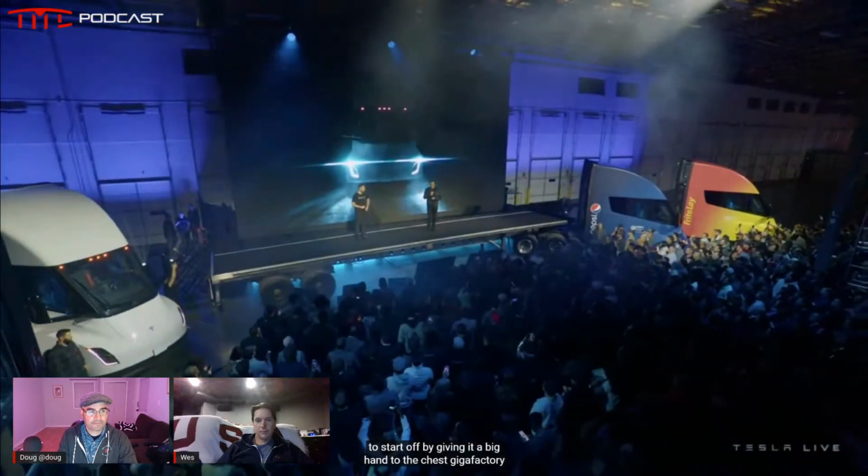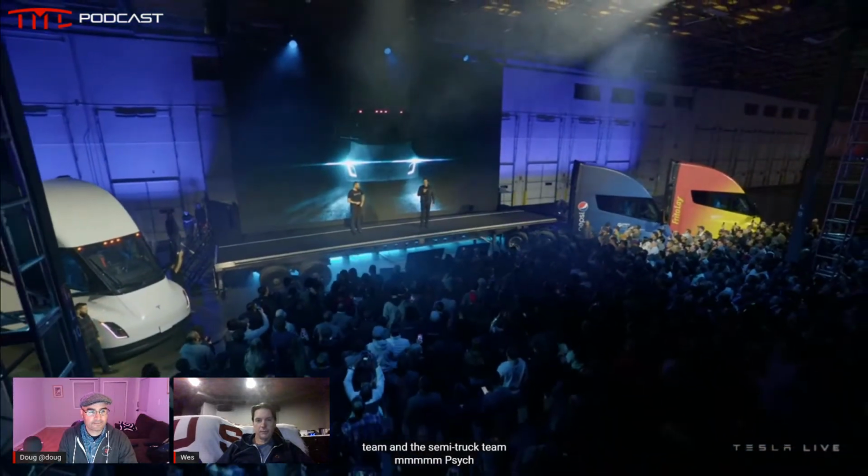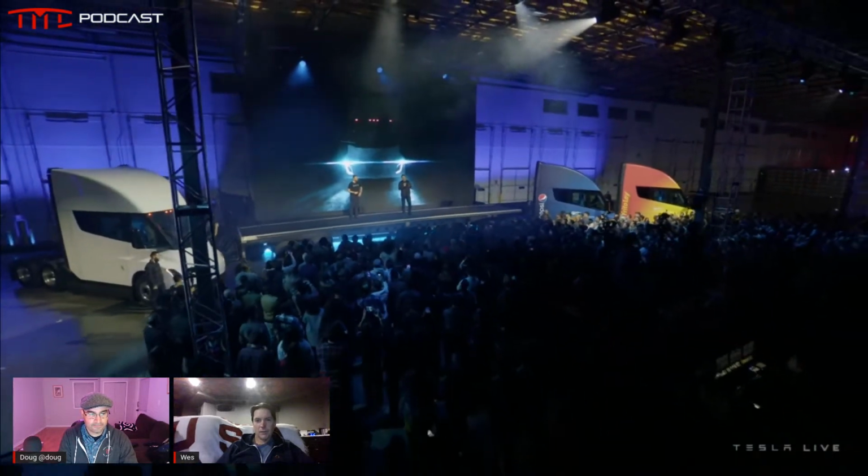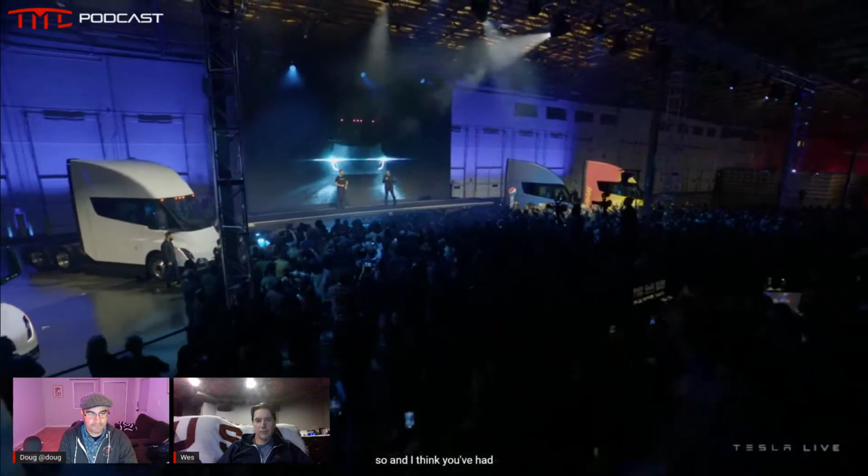It's right next door to Giga Nevada, our Gigafactory here, which produces the most battery cells in North America. It produces our drive units and battery packs. And so I'd just like to start off by giving a big hand to the Tesla Gigafactory team and the Tesla Semi truck team.